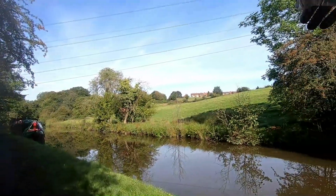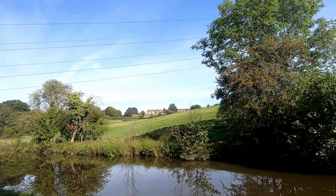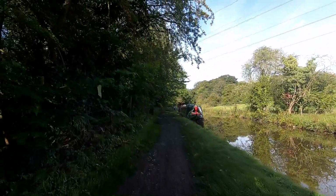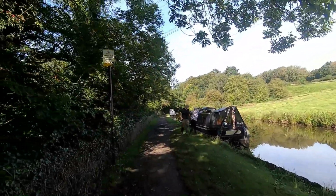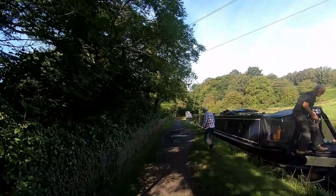And you see the housing area over here. That's Cherry Tree Estate, it's called, housing estate. And that's where I was born. We're going to be walking up that way. Are you casting off? Yes. Good morning.